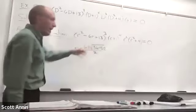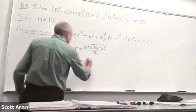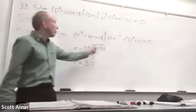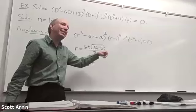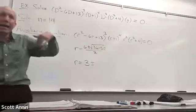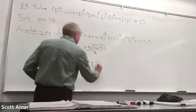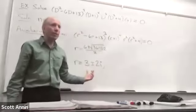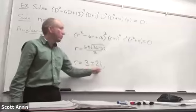Okay, and then if I figure out what that is, so what is that? That's 6 over 2, which is 3. And then plus or minus, this is the radical of negative 16, which would be what? 4i, which then gets divided by 2. So I'm going to write 2i. Okay, so I'm now starting to write out my list of roots. 3 plus or minus 2i.